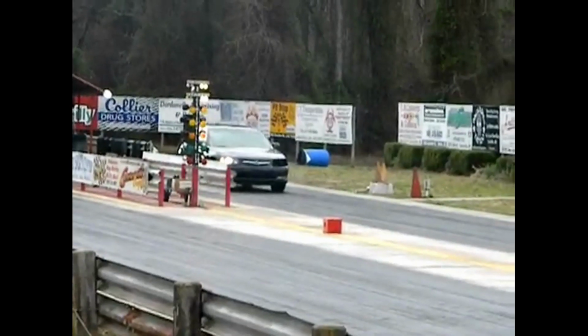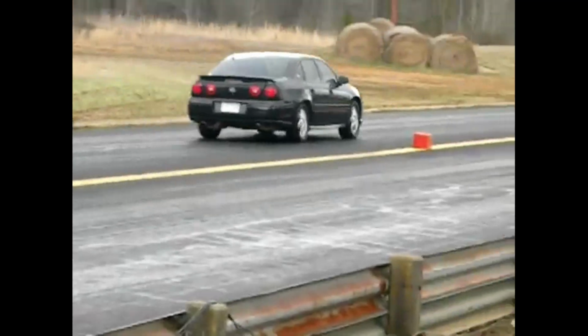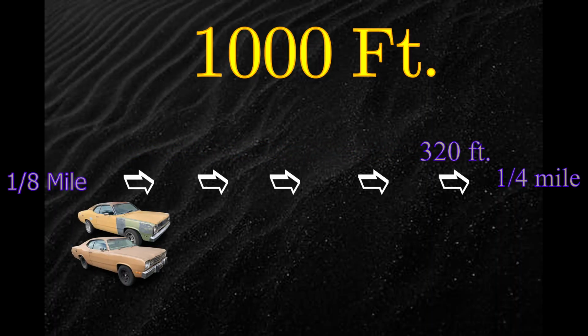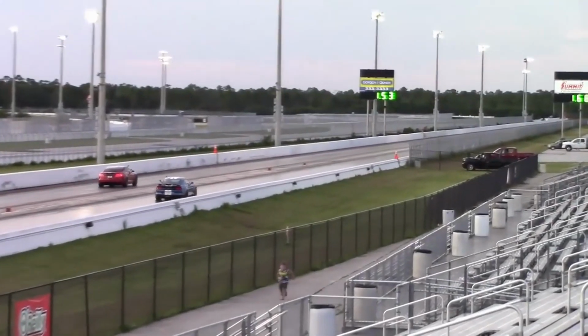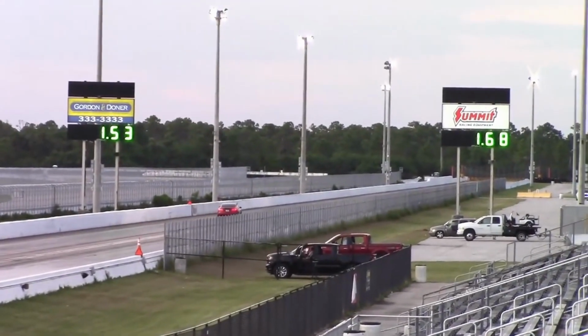The 1,000-foot test is where things get very interesting. The 1,000-foot is meant to test a vehicle's all-around performance. It is 320 feet shorter than the quarter. This shorter distance still allows for peak RPM to be reached, but not for an extended period of time like in the quarter mile. This gives you a better feel for the engine's all-around performance and not just peak power.